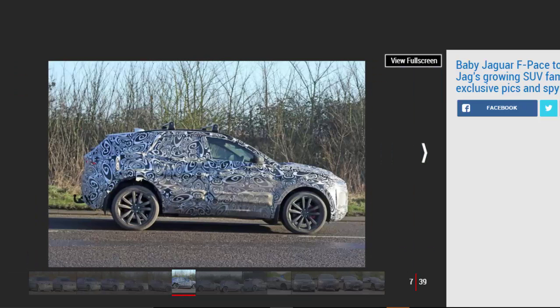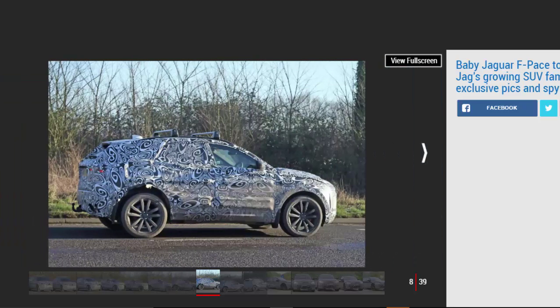Petrol or diesel-based hybrid tech would see CO2 drop below 100 g/km, and could allow fuel economy of more than 70 mpg. As with the Evoque, the Baby Jag is unlikely to benefit from more powerful six-cylinder engines, focusing on refined four-cylinder units. The E-Pace is expected to go on sale within 2 years, priced from around £28,000.